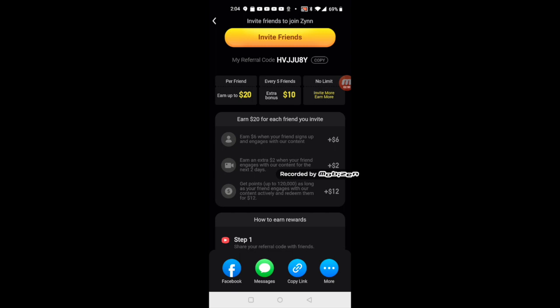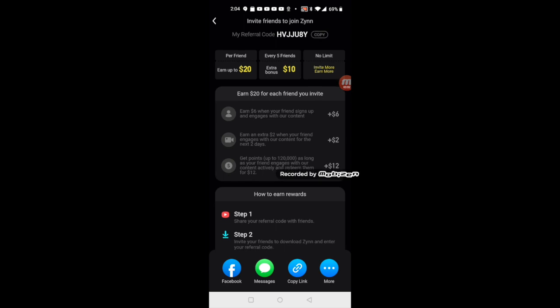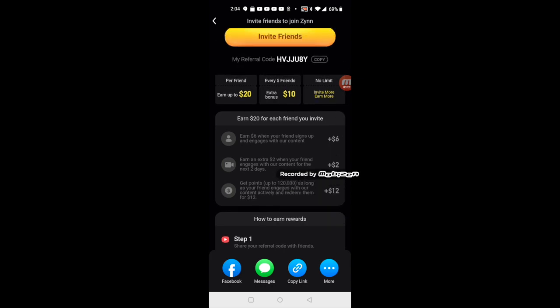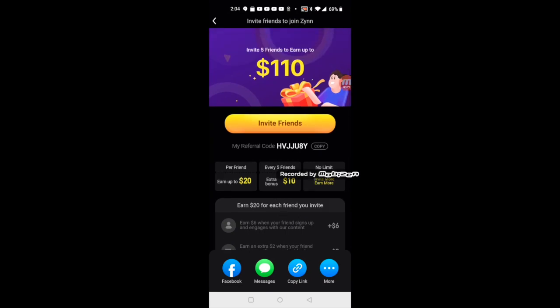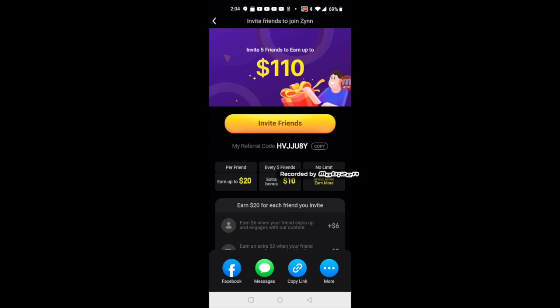First, you earn $6 once somebody downloads the app, enters your code, and starts watching videos. You earn an extra $2 if they use it for 2 days. All right. The next $12 will be earned over the next few days once they get up to 120,000 points. So basically, as long as they keep using the app, you'll get the rest of the money. So, you know, just download the app, enter the code, and get your own code. Refer people. They have to enter your code, and you'll start making money. And you can withdraw through PayPal or gift cards.